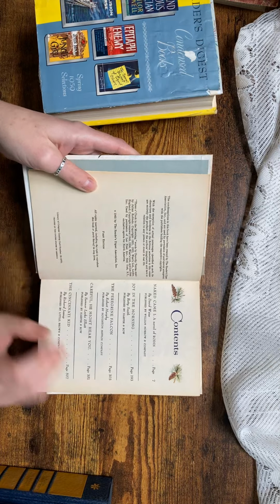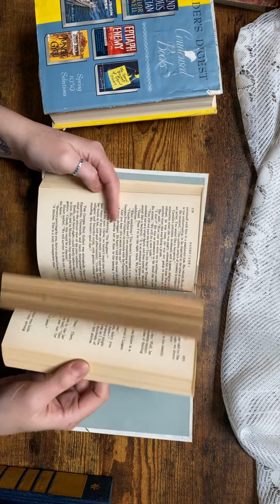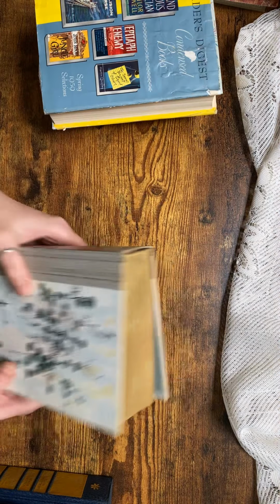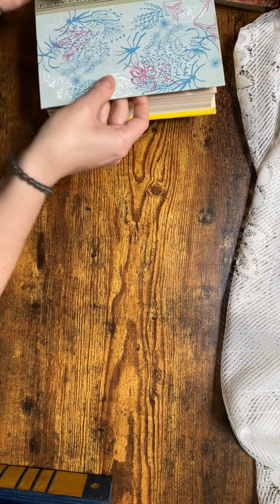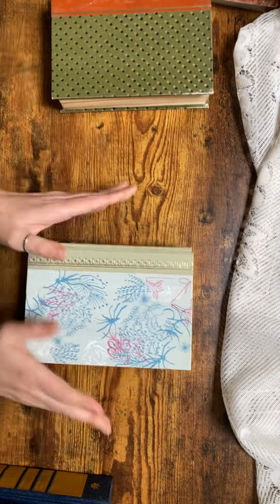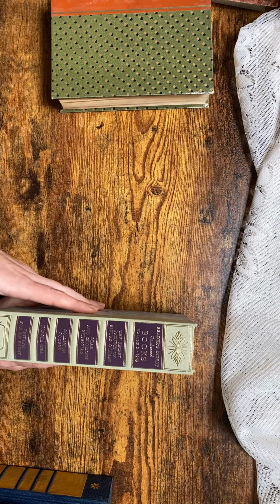This one is 1963. It feels like it's not even been opened. So regardless, I'm going to cut these pages out because I do paper ephemera packs in my Etsy shop. So I will be making some new, or using these in those packs.